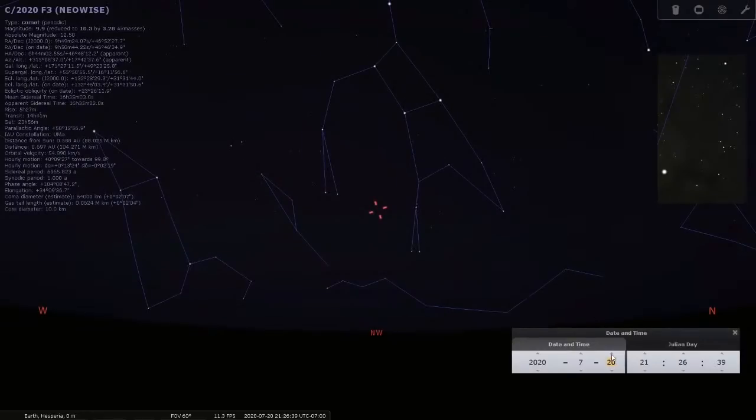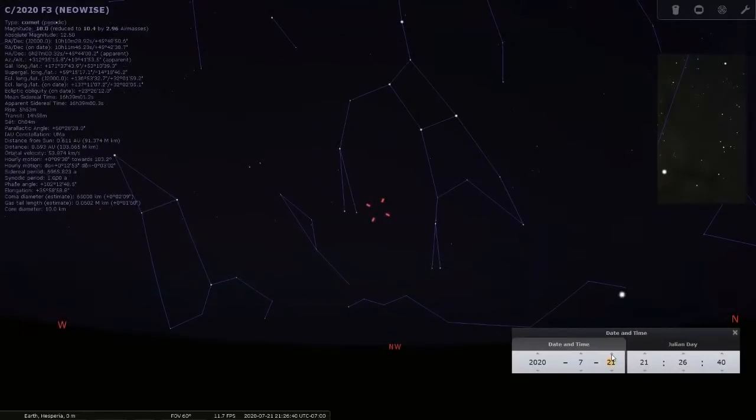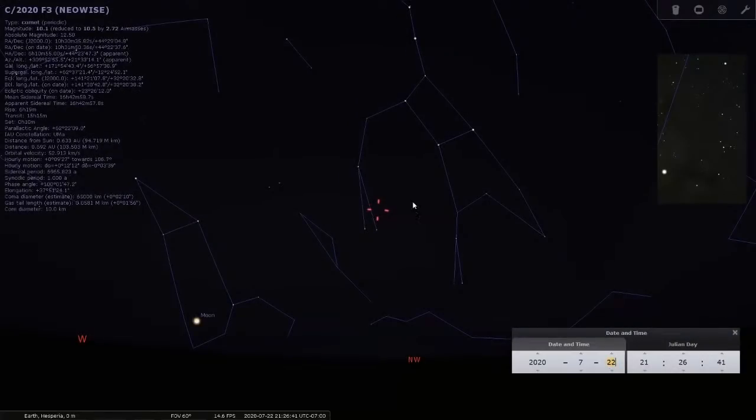Now it's going to be the closest to Earth, this comet that is, in its orbit as it's heading out of the solar system between July 22nd and 23rd, depending on your time zone. So this is where we would look for it on that date. Notice that here's the bottom two stars of the Big Dipper.